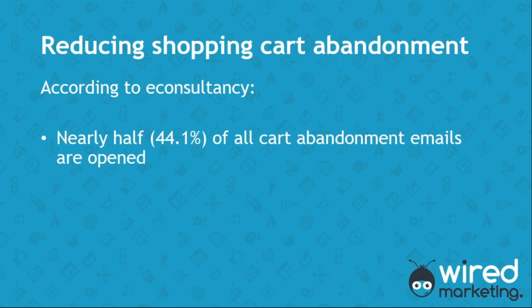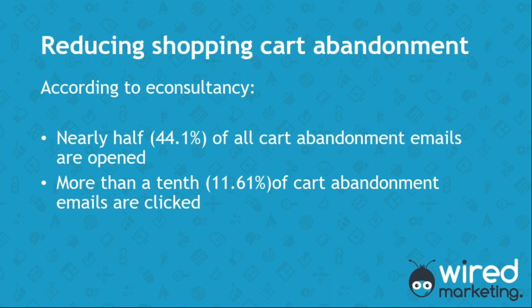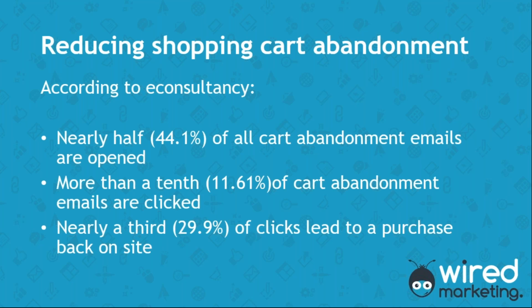Now, according to eConsultancy, just over 44% of all cart abandonment emails are actually opened. I'm not sure whether it's the strategy you're using yet. More than 1/10 of cart abandonment emails are actually clicked, and nearly 1/3 of them, when they're clicked, actually lead to a purchase back on site. So as you may have seen from these stats, although 3 of the main reasons why people abandon the carts is because they're not ready to buy, if you even just consider communicating with them by email in real time, you can actually rescue some of those potentially lost sales.